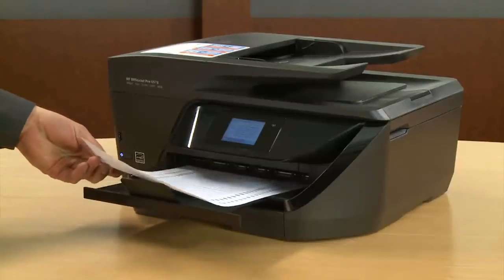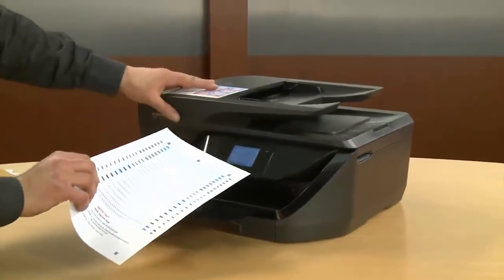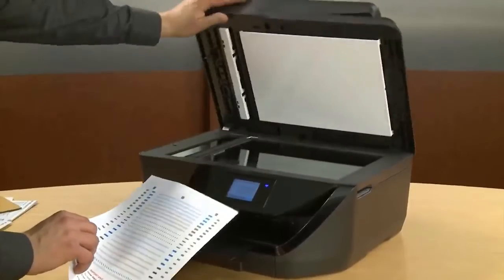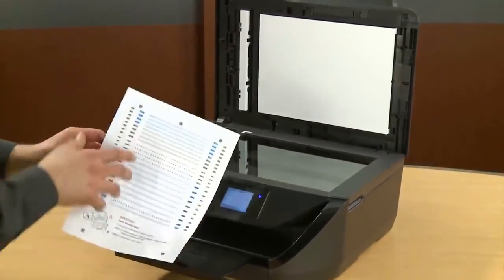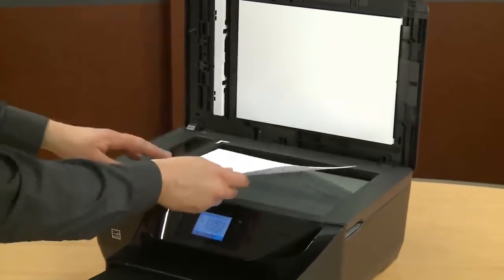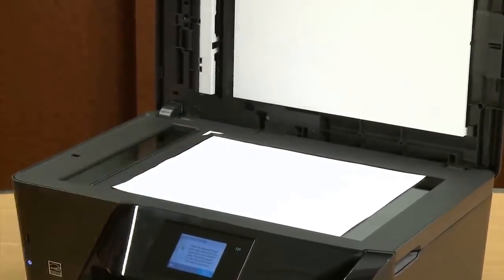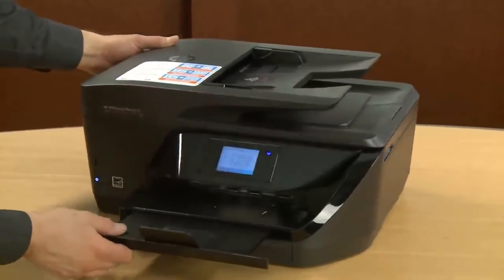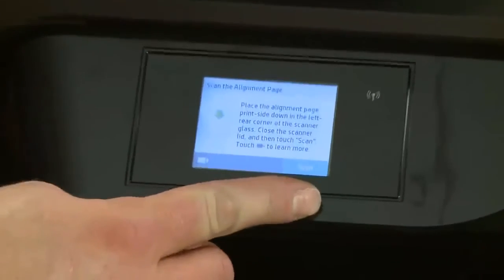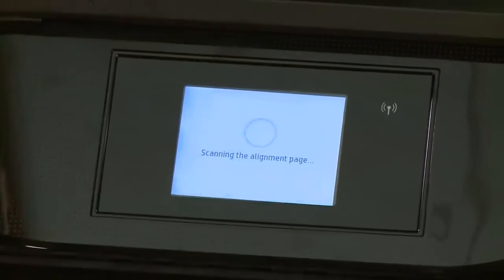Once the alignment page prints, lift the scanner lid. Place the page print side down on the scanner glass. Use the markings as a guide to properly place the page. Close the scanner lid. On the printer control panel, touch Scan to scan the alignment page.